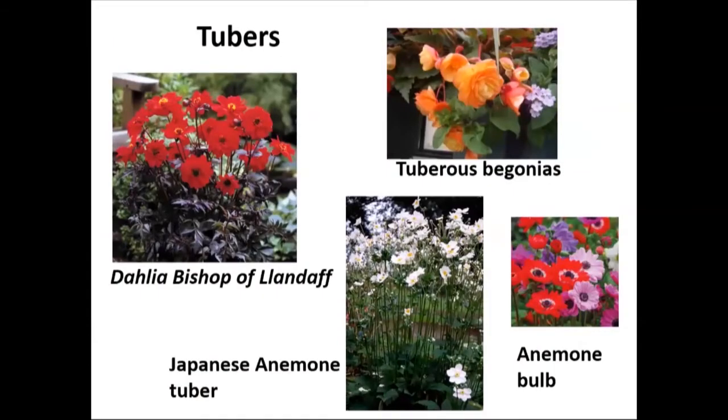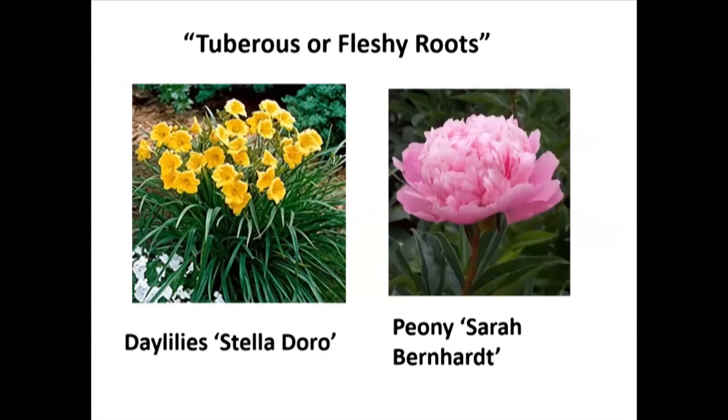Here's some pictures of these flowers, plus the Japanese anemones and anemones, also called windflowers. These flowers grow from fleshy roots. They have regular-looking roots, but some of them are swollen where food is stored, so they are included here.